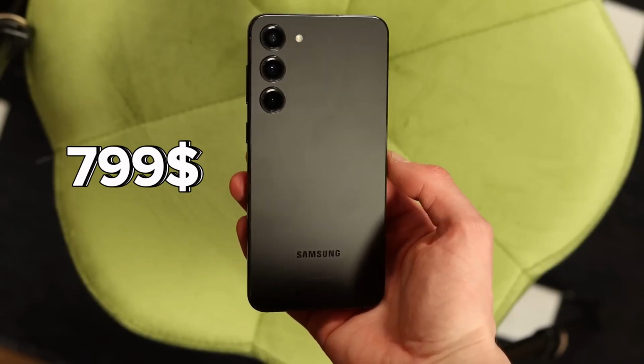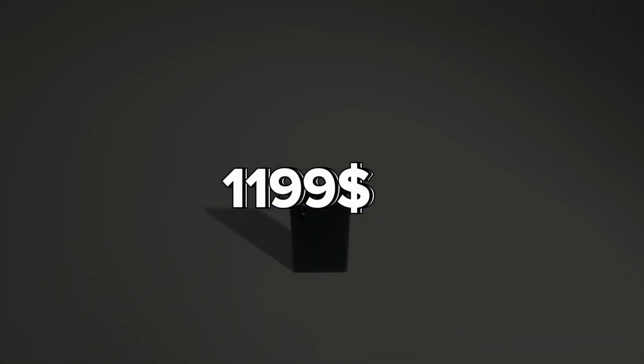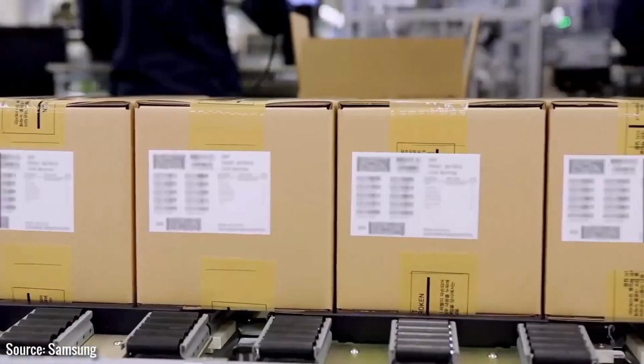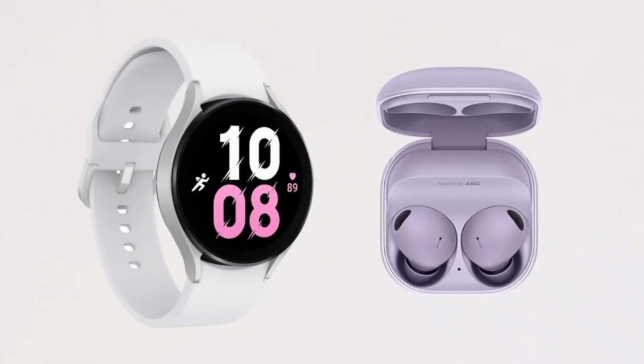$799 for the Galaxy S24, $999 for the S24 Plus, and $1,199 for the S24 Ultra. And there's more to the story. Samsung's offering tempting pre-order deals. Expect a complimentary Galaxy Watch or Buds and fantastic trade-in offers, especially if you're using the Galaxy S22 series.